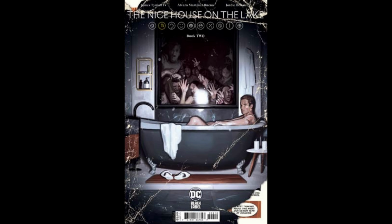Let's jump into second printings. So only one second printing of note for me this week, and that is Nice House on the Lake #2, the second print. Of course, you've heard me say on here many times, Nice House on the Lake is one of my favorite titles out there right now. And I have been picking up all these second printings and third printings and all that. But #2 has its second printing this week. Something you may want to pick up. And that's all of the second prints this week of note. Let's jump into the first appearances.